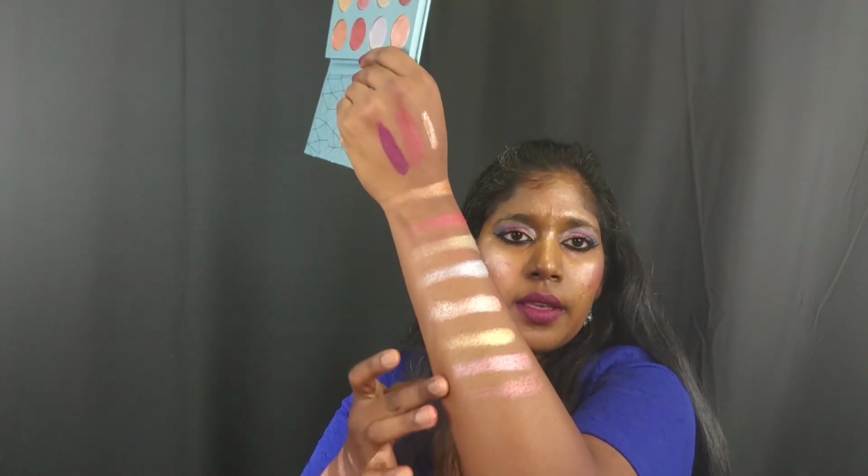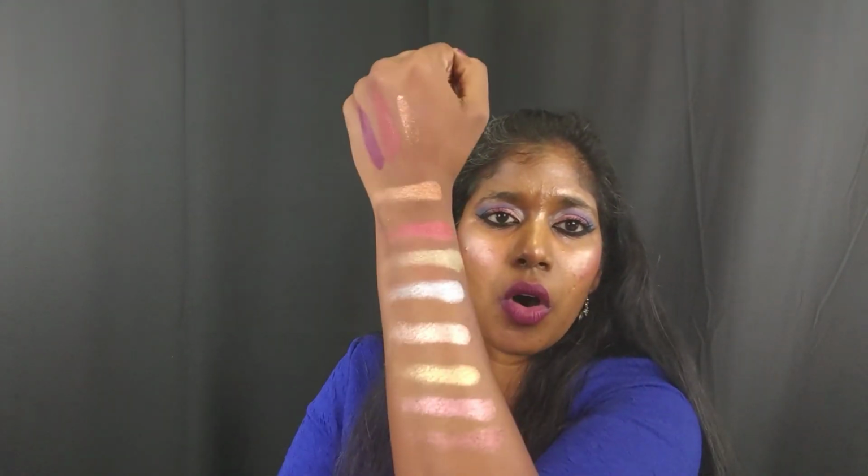So these are the shades that you get in this palette. I have to say this palette is fantastic. It applies so creamily. I wouldn't call them all foil shadows exactly. The pigmentation is fantastic, but according to me, foil shadows are even more oily looking, wet looking. With primer, you get pigmentation in just one swipe. Without primer, maybe 2 times for some eyeshadows, but the pigmentation is on point. The lasting power is fantastic.